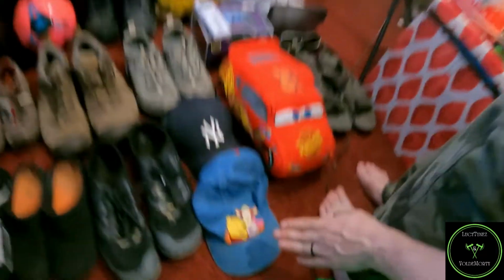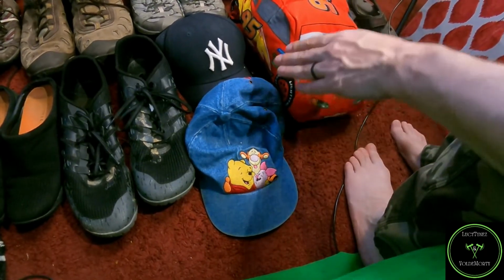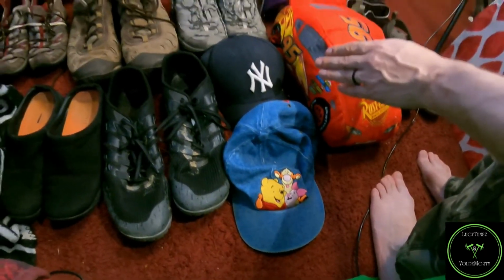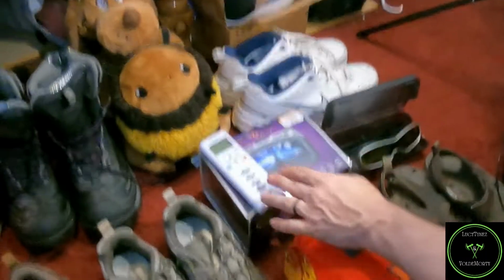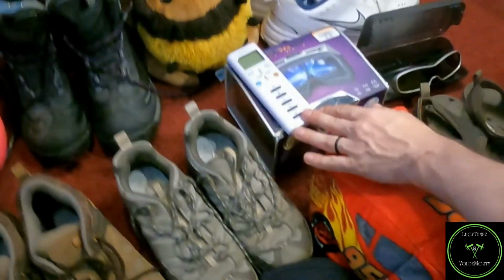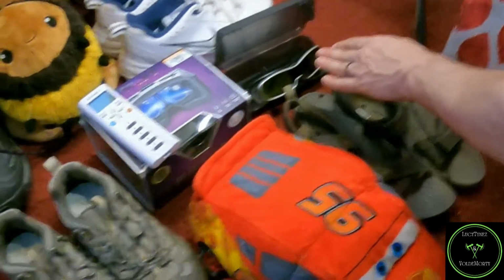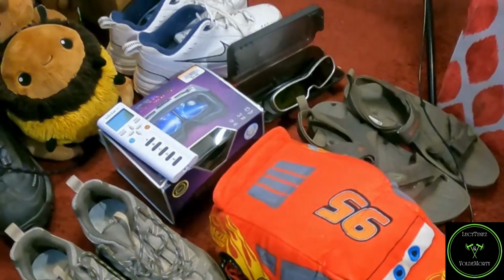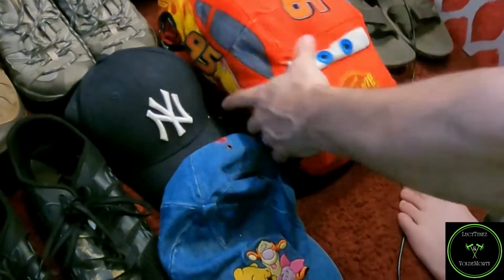We have this Pooh and Friends cap. It's a stretch fit, which is kind of nice. We have the New York Yankees ball cap. Virtual reality goggles. We have an iClicker 2 remote, which we have actually sold in the past pretty quickly. We have a pair of 3D glasses for a Panasonic. Then we have Cars Lightning McQueen. Really cool reversible plush.